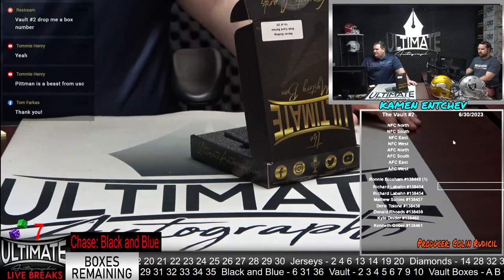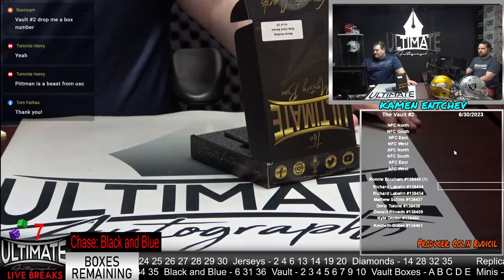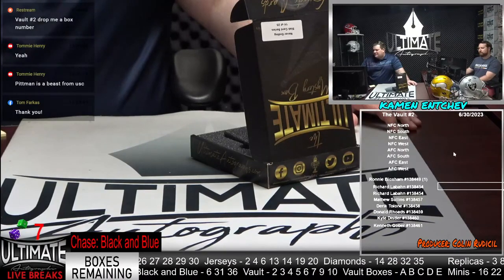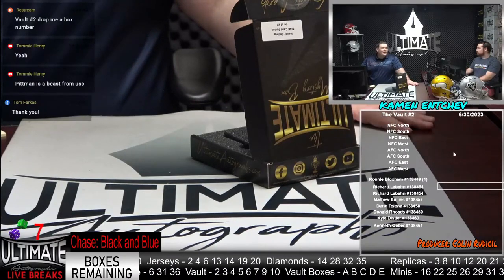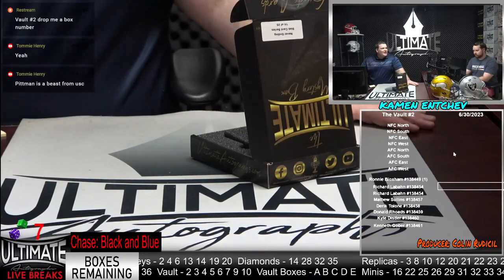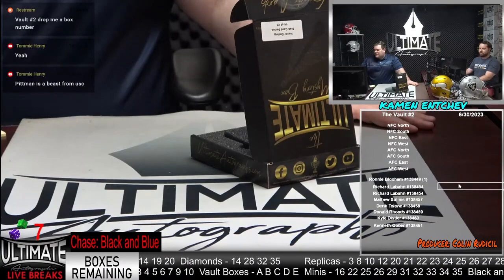Minis, black and blue to follow. I'd love to knock out the black and blue series this show. Drop that new diamond series. And once again, guys, the rep helmets is 15 left now. Jefferson and Calvin Johnson both out there in the reps. So crazy, crazy big names in play.